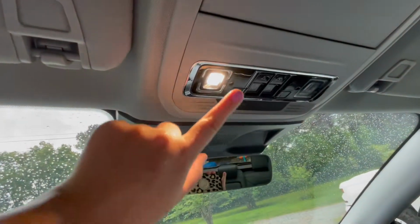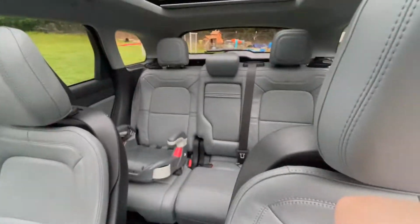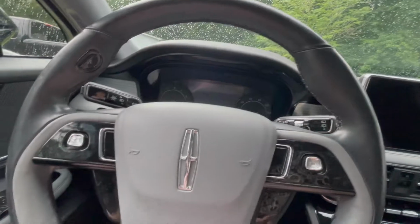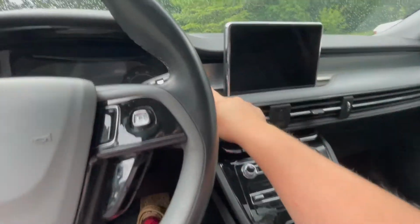But yeah, we have all of this. This stuff turns on just by touching. But how freaking cute is my car? We love. And what I like the most about this car, by the way, let me turn it on.